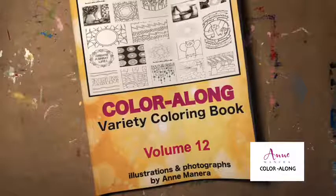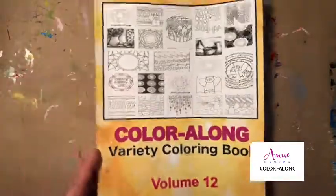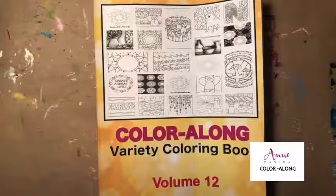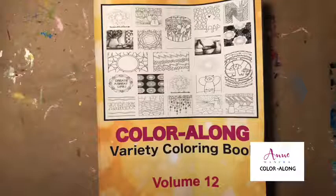My favorite product to use for coloring is oil pastels or chalk pastels. So this morning we are coloring a page from Color Along Volume 12. We're still working on Color Along Volume 12, and we'll be working on that until October 14th, which is when Color Along Volume 13 begins.